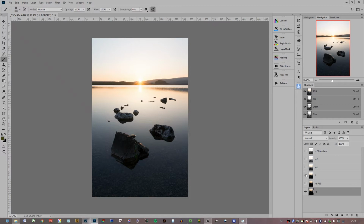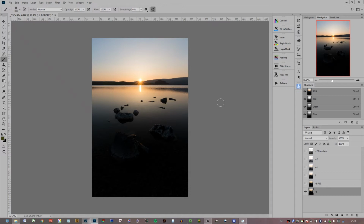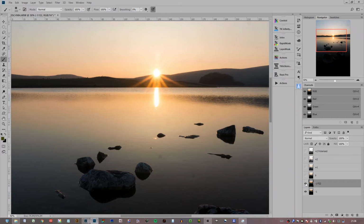So let me just go through my layers. What I've got here is my darkest exposure, which I'll be using mainly for the sky and the sun. Above that, I've got the same exposure but stopped down to f22. Let me just zoom in on the sun. The reason I did this was to get some really clear sun spikes, whatever you want to call them, coming out there. It's not a great deal of difference, but I quite like the effect of stopping right down to f22.